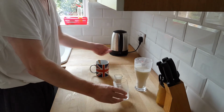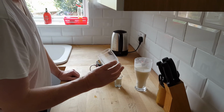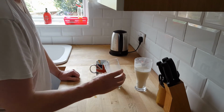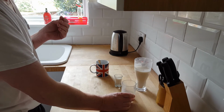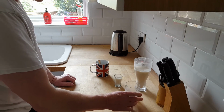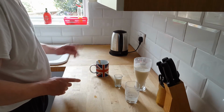So I've tried drinking the oat milk as regular milk just to finish up and see how it is. Actually tastes fine. It does taste like milk. There is a slight oaty smell to it, not much though, to be fair. You wouldn't know it was oats unless somebody told you it was oats.